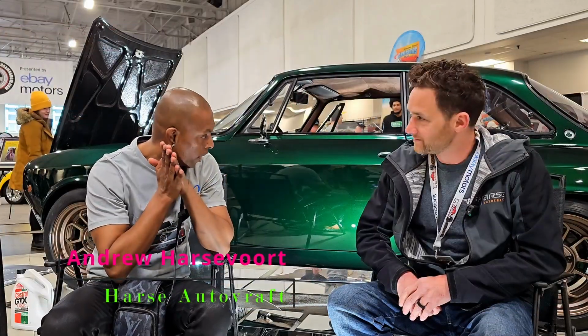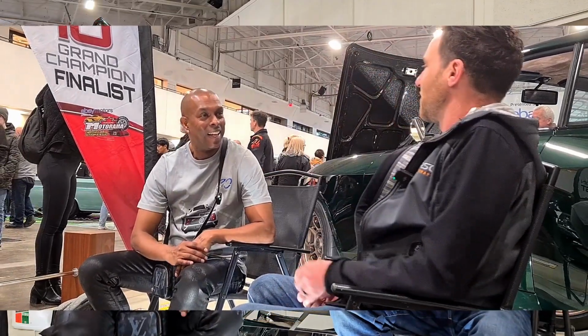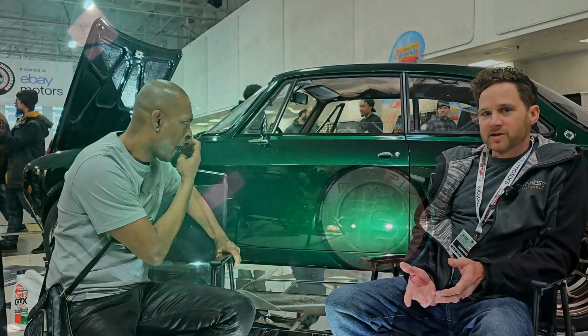Alright, we're back with Andrew and this amazing Alfa Romeo. Let's talk real quick about the paint color. What's the paint color? It's a House of Color paint called Black Forest. It's a John Kosmowski color. The customer wanted green, so we did a lot of sprays of different greens.